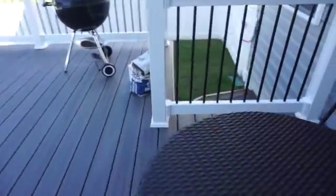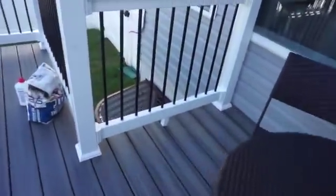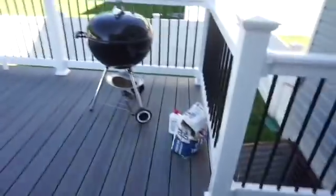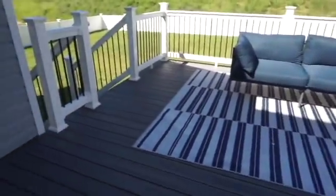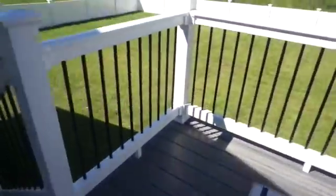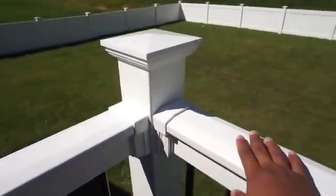I guess I'll start over here. We have this little part that's indented just because we have the egress window down there from the basement. So we have this little bump out here, but the deck just continues on around this way, and then over here is the steps. But what we decided to go with is the white vinyl with the black spindles.